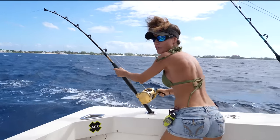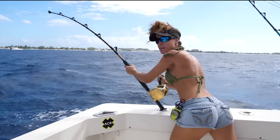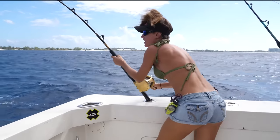And as you know, with the Wahoo, we have to keep the boat going, because the Wahoo is swimming extremely fast that way. So we can definitely shake that lure off.